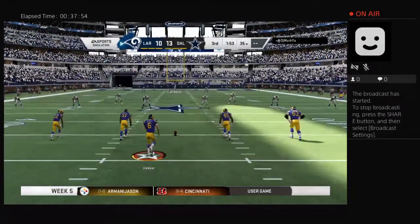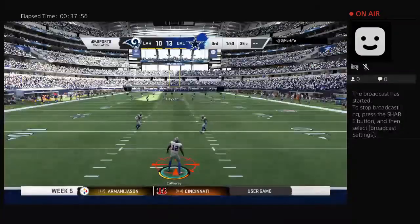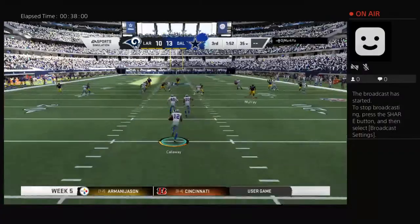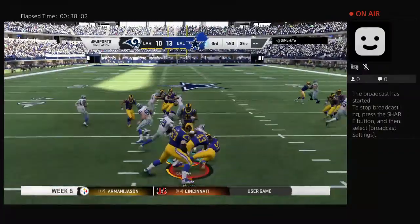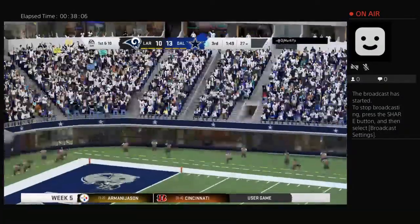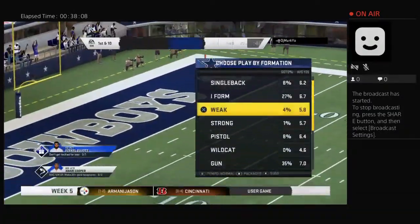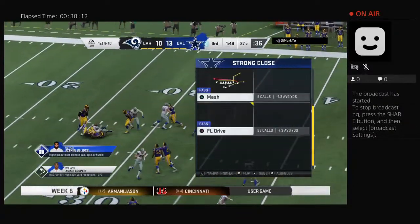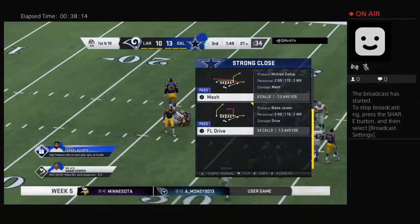Yeah, the field tends to shrink a little bit the closer you get to the goal line, doesn't it? It sounds a little counterintuitive. But you run out of space to run the deep route, so they can just sit on the shorter stuff if you're going to throw it. If you want to run it, there's just not as much space. You end up having to take 3 there. The Cowboys take over 1st and 10 at their own 27-yard line.